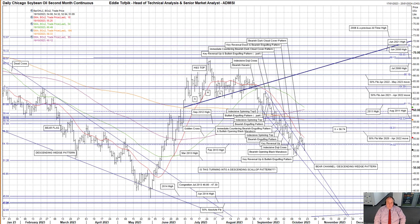Chicago soybean oil. The original key pattern here was the late November 2022 to early June 2023 descending wedge pattern, which still has some influence, and I will go into that shortly. But first, the more recent key pattern here had been the late June to mid-August head and shoulders top, which had an extension or handle to it. You can see the neckline highlighted in dark blue on my daily chart. The primary target for this pattern was in the 60-38 zone, which was achieved in early September, and with a secondary harder to reach target X down in the 56-74 zone.